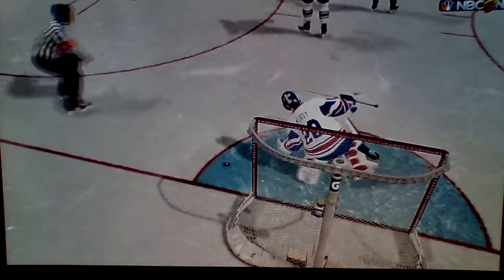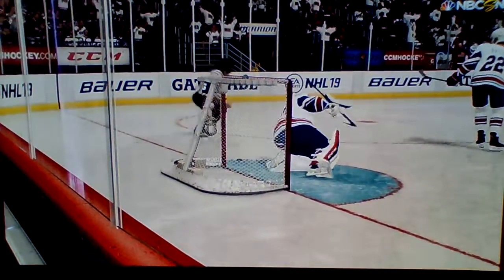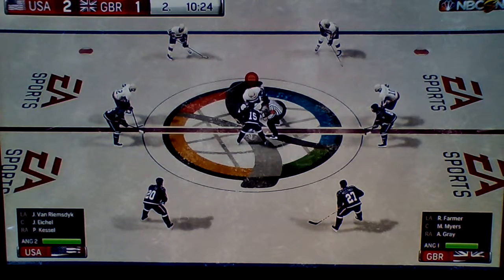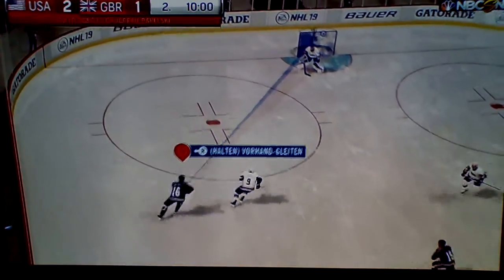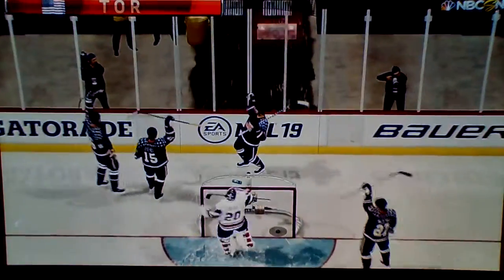You knew this goal was going to be huge. This game has been tied and hard fought. The United States has gone ahead by a single goal, despite the fact they've been carrying the play constantly. And they won the neutral zone faceoff. You win that, and you don't have to chase. They chase you. Tessel!